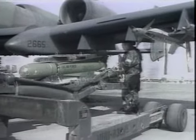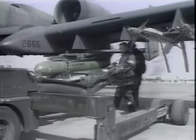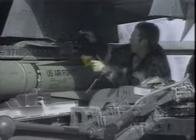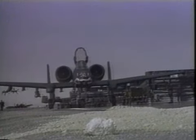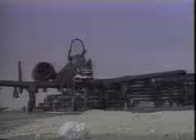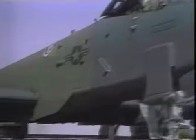Many doubted whether the Warthog could adapt to the new missions of the post-Cold War era. But the Warthog rose to the challenge, and during the Gulf War, served brilliantly in a variety of roles. Despite only flying 30% of the sorties, the A-10 was responsible for more than 50% of the confirmed bomb damage, and only 6 airplanes and 2 pilots were lost, a remarkable rate considering the danger of the missions.